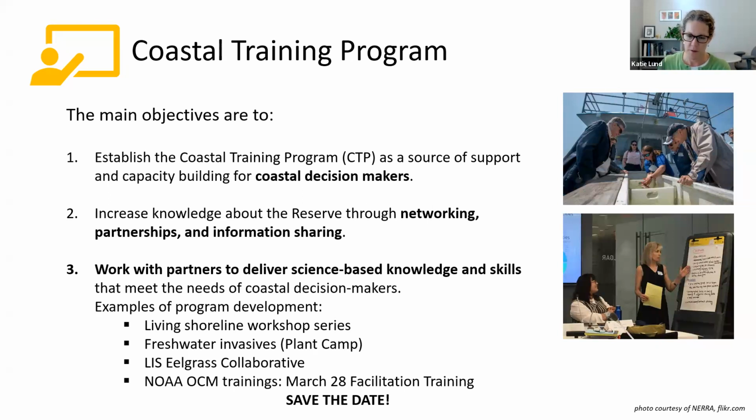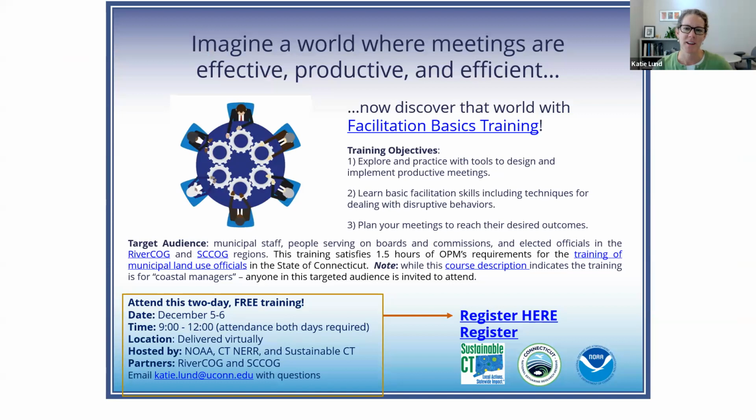The focus of this training, as an example of process training, is this facilitation basics training. This is the slide that we're using to advertise this training to the municipalities on December 5th and 6th. The objectives, as outlined here, are to explore tools for how to better facilitate and design productive meetings, and how to develop skills for dealing with disruptive behaviors or contentious issues in different types of meetings, both public meetings and with staff or other organizations. Sometimes those disruptive behaviors are difficult to deal with when facilitating meetings. And then how to design and plan them to reach the outcomes you're hoping for.